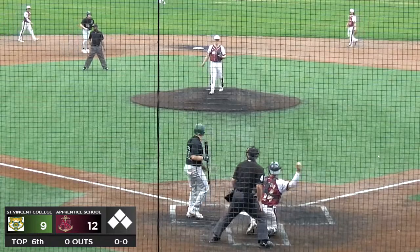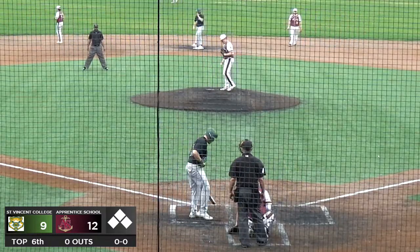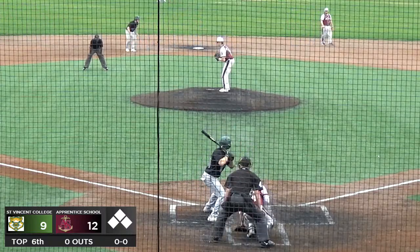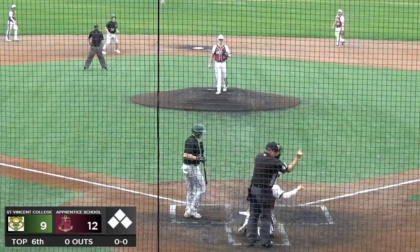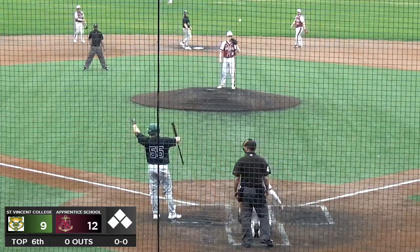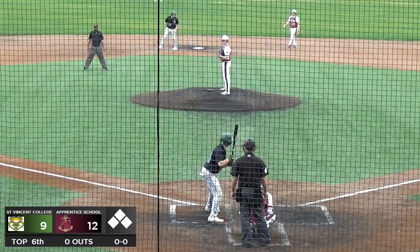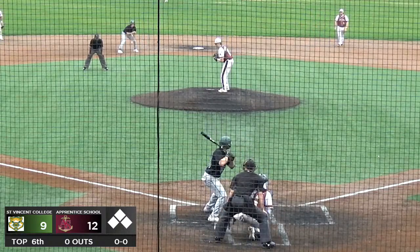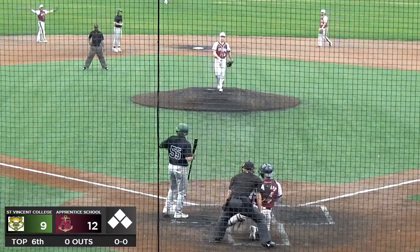First pitch to number 55, Buffon, was a ball. Builders have an arm out there in the pen throwing. Second pitch was a strike. Looks like Isaac McAllister. Ball two.